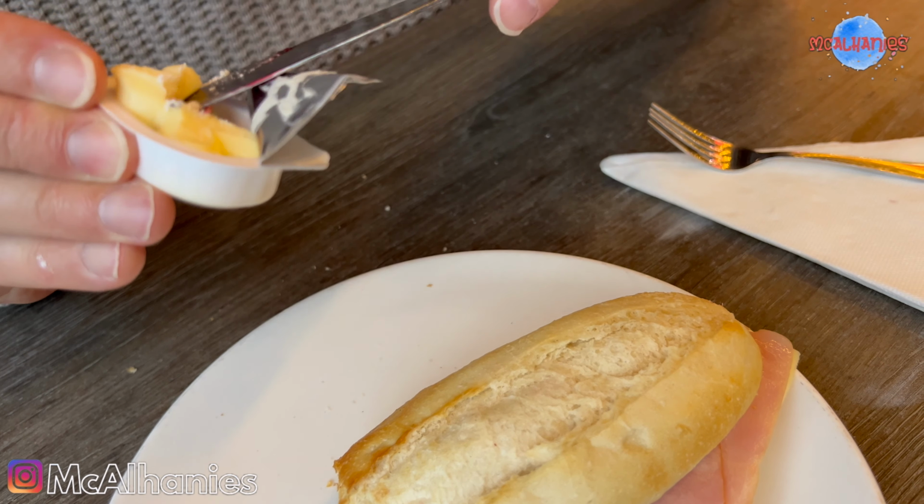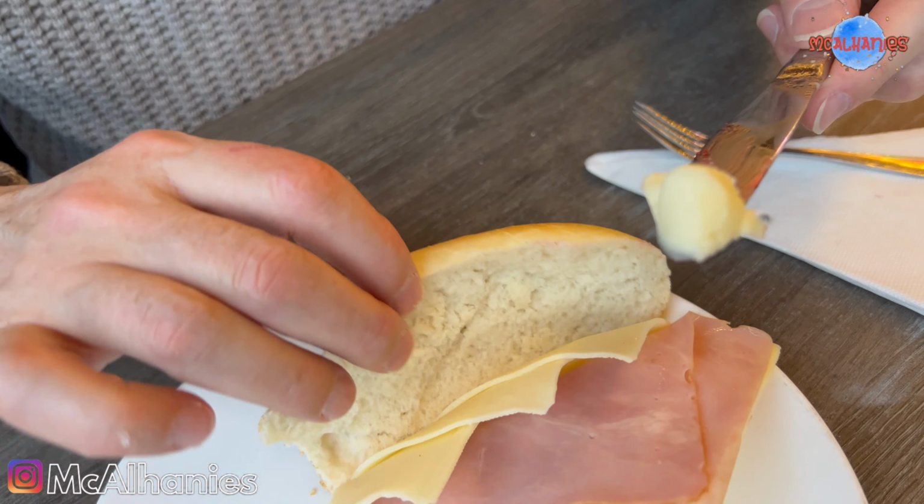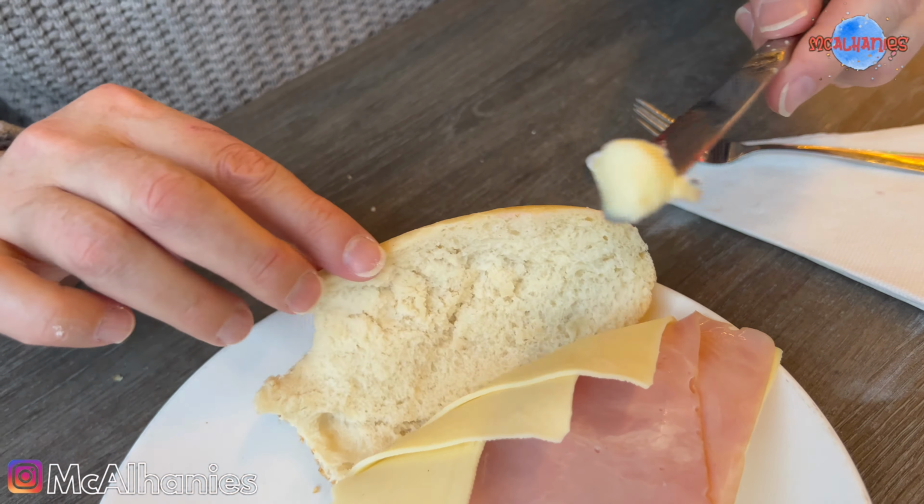So it also comes with a room butter. So I'm gonna try some of this, see if that changes the taste at all. Try a little of that on the top. Let's see what that does. Gives it a little creamy taste. Good. Go with the room butter too. Tastes just like regular butter, but it gives it a little creamier taste.